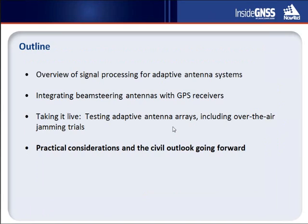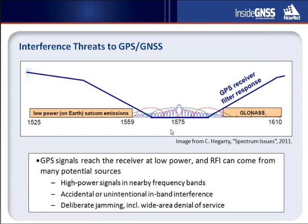Okay, we're on the home stretch now. This last topic area is to bring everything together and to consider in a larger context the threats and objectives we're actually trying to address with an adaptive antenna system. We've touched on this next part already, but it does bear repeating. GPS signals reach the receiver at very low power.